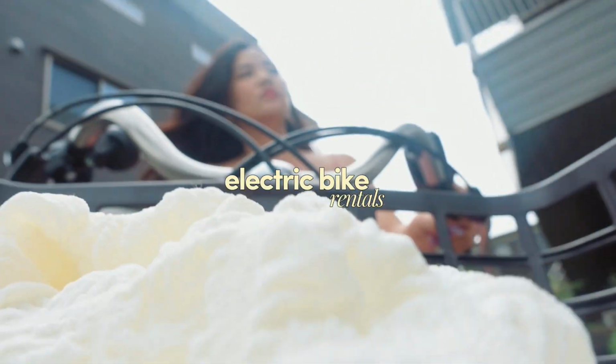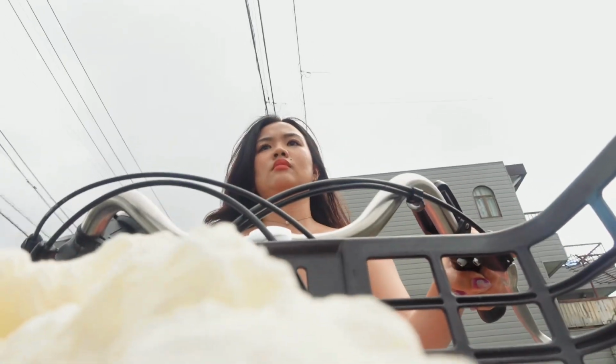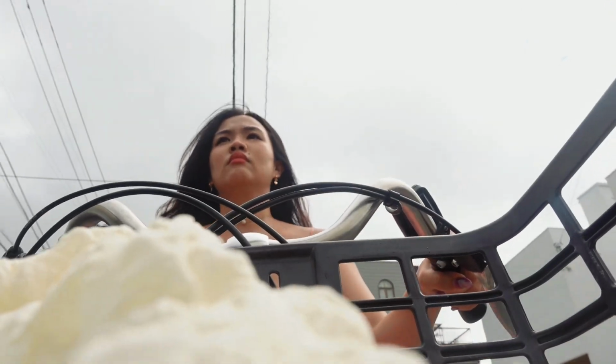And once in Kawaguchiko, there are a few stores where you can rent an electric bike and roam around to enjoy the view of Lake Kawaguchiko.